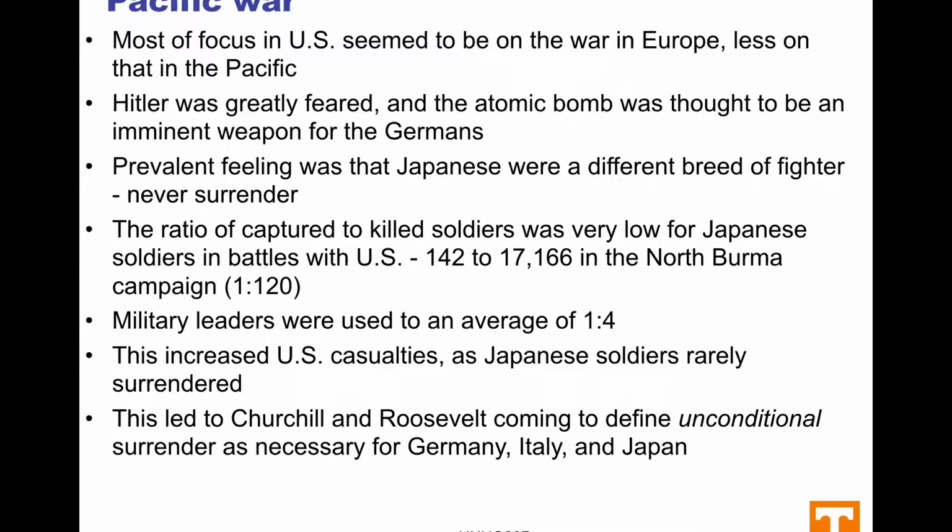Let's see, I gotta say that right. So ratio of captured to killed was always more captured than killed. And so you were used to, in standard battle times, to have a ratio of 4 to 1 of captured to killed. But I think I said that backwards, didn't I? 1 to 4. So there were 4 times as many killed as captured. And among the Japanese, in those campaigns against the Japanese, the ratio was more like 120 killed to captured. That's the point. So there were 3 times fewer captured.